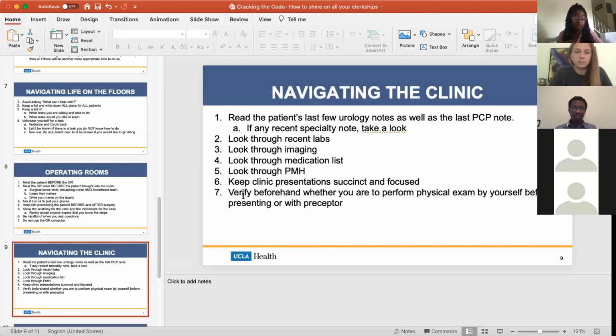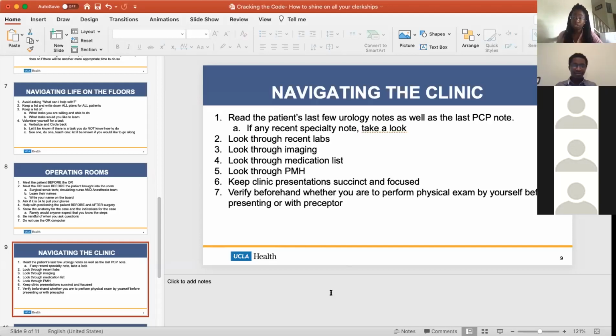Then you want to verify what the protocol is with regard to physical exams, particularly for rotations like OB-GYN and urology. Sometimes they want you to do the exam, and then they will have you go back with them and do the exam. Sometimes you're going to be the only person doing the exam, or they might want to save the exam for when they go in with you. They may not want the patient to have to go through a digital exam twice. So just find out from the resident or prior students what the protocol is, so that you don't inadvertently cause any mishaps. Questions there?